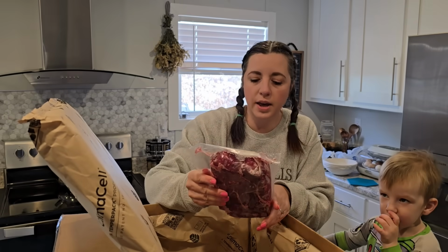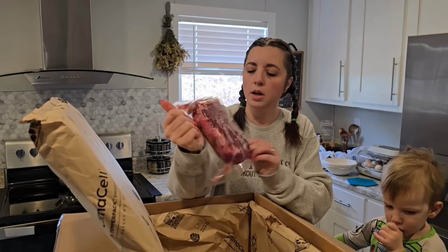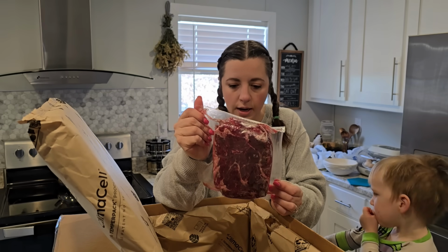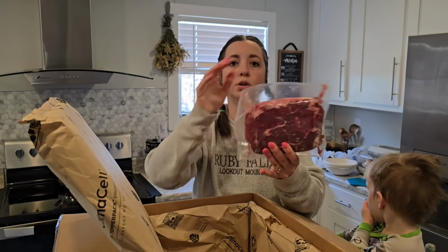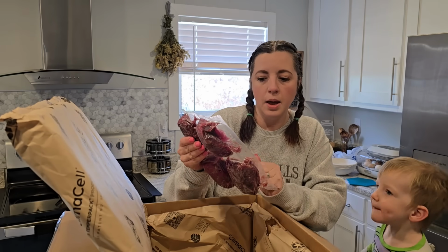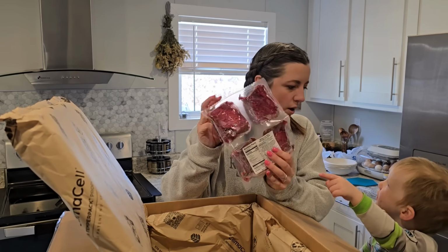This is a grass-fed beef boneless chuck roast. Isn't that beautiful? And it is 2.25 pounds. This is grass-fed top sirloin steak. 24 ounces.